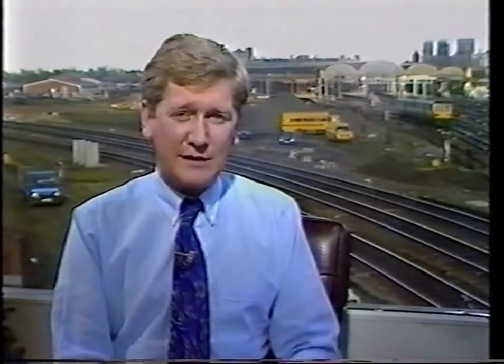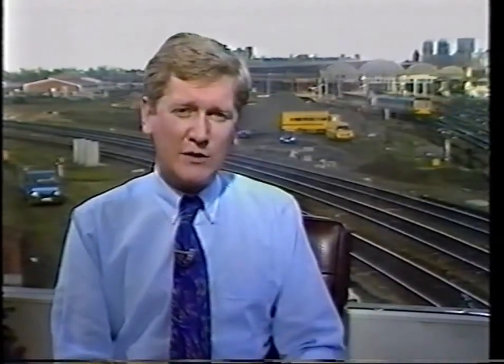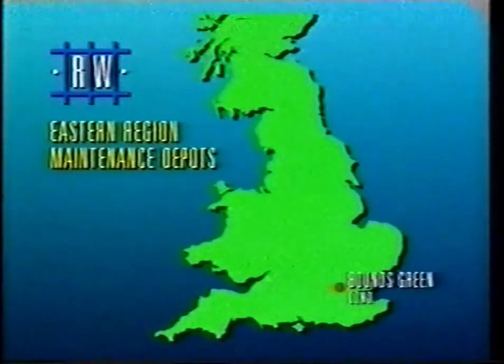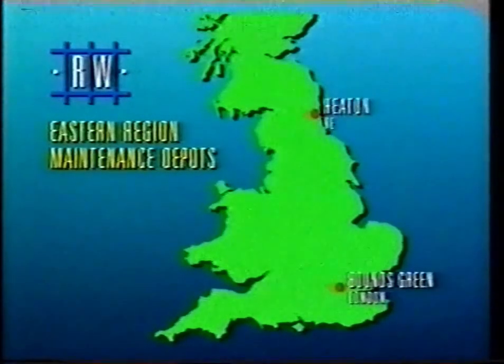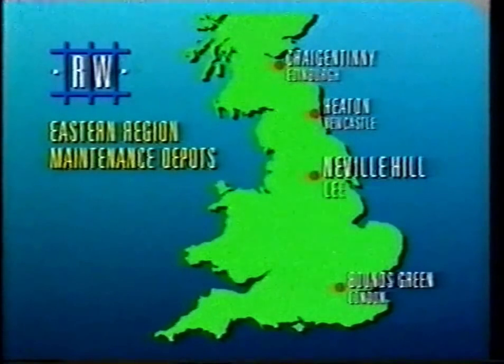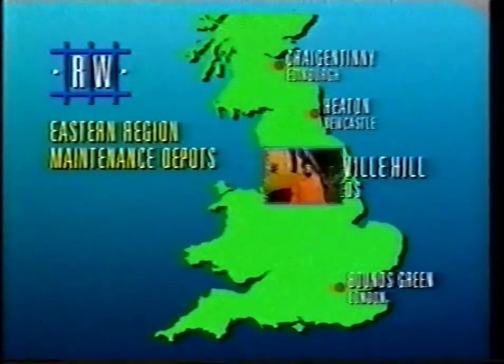We've heard a lot about maintenance even so far in this programme. The East Coast high-speed train fleets are serviced at 4 locations. There's Bounds Green, which is near London. There's Heaton in Newcastle. There's Craigentinny, which is near Edinburgh. And the largest is good old Neville Hill in Leeds. And Penny Buston is waiting to talk to us live from there now.